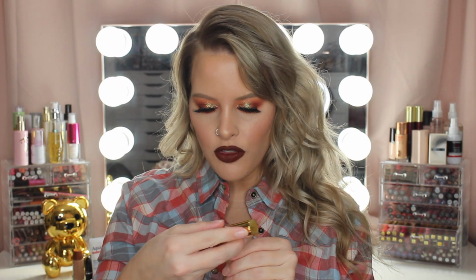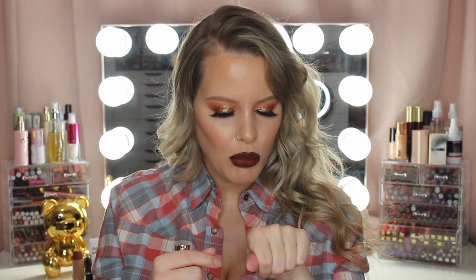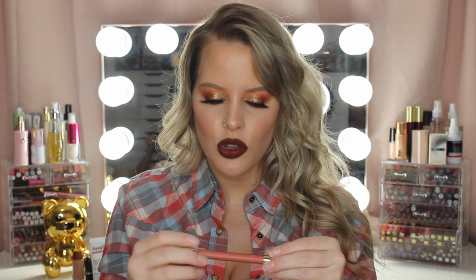Then it comes with the full-on plumping lip cream. This is in the shade Sugar Drop, so this is the new shade. Ooh, it's a really nice nude neutral shade right here that would look really nice on even bare lips, I think. And then these are my favorite lip liners. They're big enough to where you can actually use them as an all over lip color as well if you want, but these are so good.